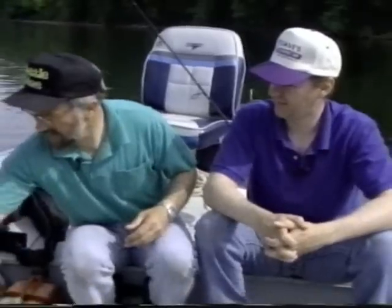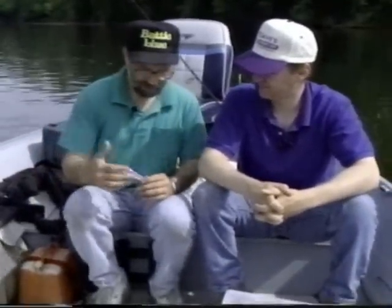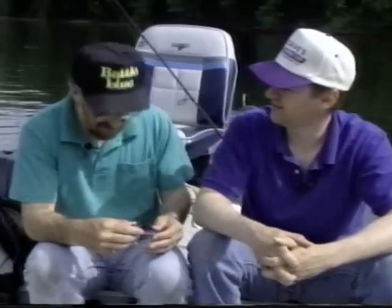Okay, now we've gone through some of the hooks that we used, and again, it's just on a leader, 30-pound test leader, and what do we have, like 14-pound test line on? Yeah, main line should be 10-pound minimum. Probably no more than 14 is needed.